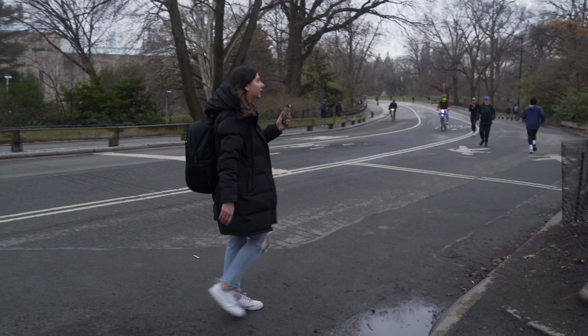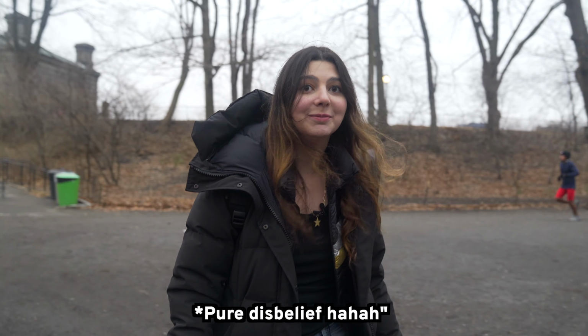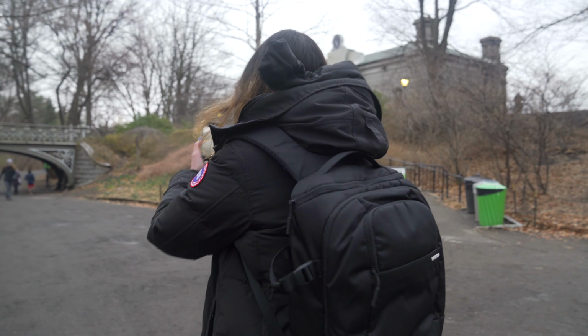All right, this tree is kind of cool. Do you know the show Gossip Girl? I don't. Okay, wow, that's wild. They definitely had some scenes with this bridge in the background.